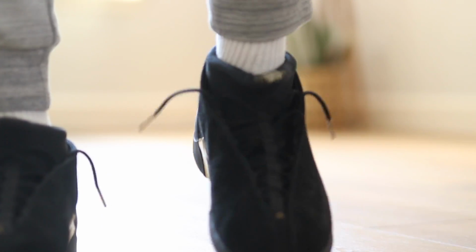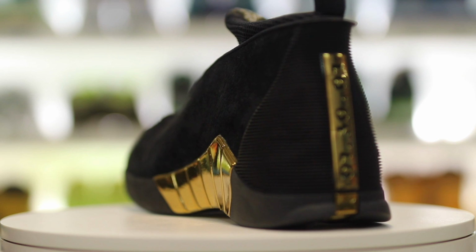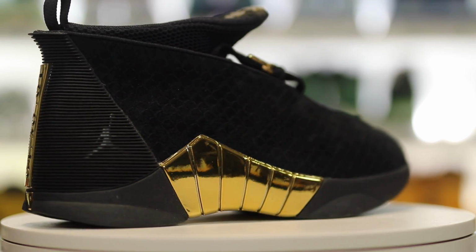In fact, I asked my daughter which is her favorite out of all these, and she said that these ones are her favorite. And you can see on the back, it's gold accents as well, gold lace tips. It's like the dragon skin suede on the upper. Really clean, simple looking, but very cool.